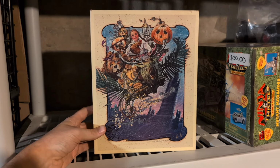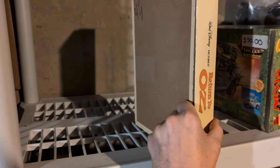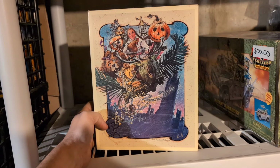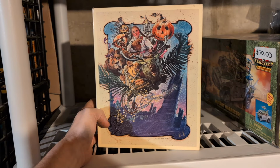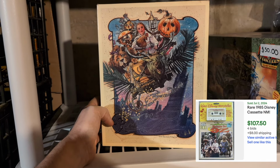And there's a lot of things in this movie. Oh my God. Still love it, the movie. I'm growing up and appreciating all the love with this. But I keep a lot of this stuff. Return to Oz stuff in general is very uncommon to find. The puzzles, the games, the toys.